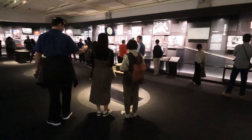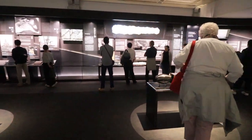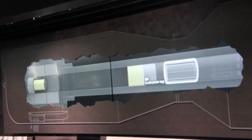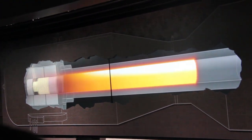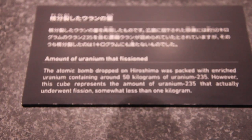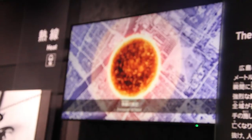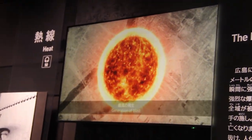Half of the museum is dedicated to the facts and the figures of the bombing and the science behind the bombs themselves. As I said before, this museum is dedicated to trying to prevent something like this ever happening again, and the people of Hiroshima and Japan believe that proper education and an understanding of how tragic and how drastic this bombing was will help prevent future bombings.